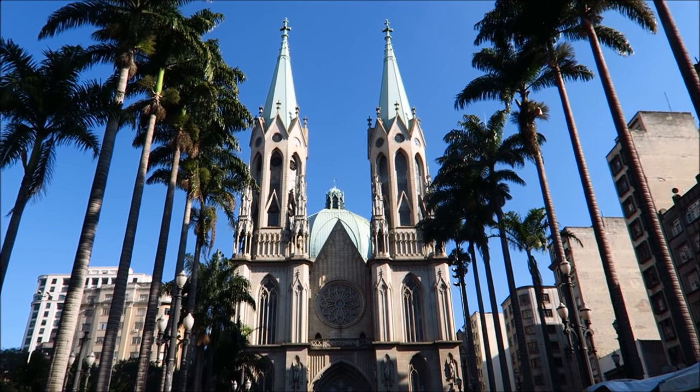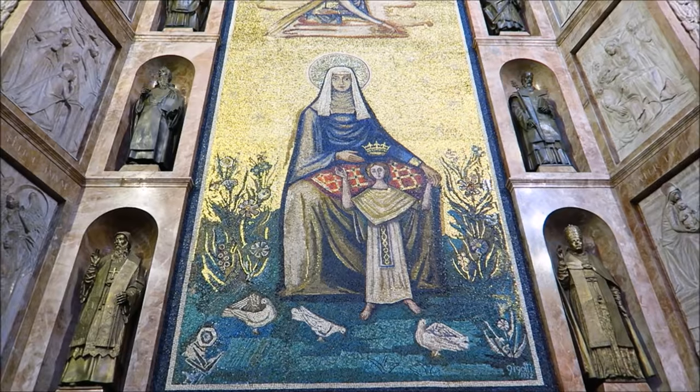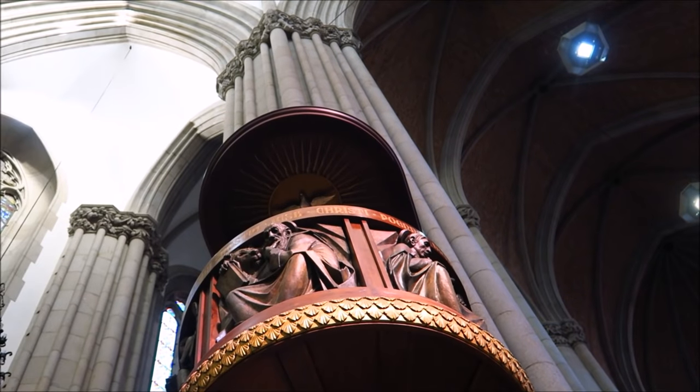From there, we visited Sao Paulo Cathedral. We only learned this after our visit, but there's a crypt you can visit underneath the church.